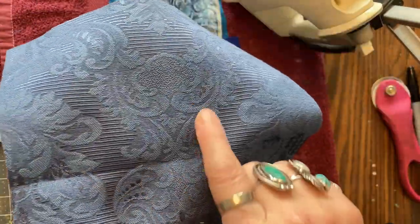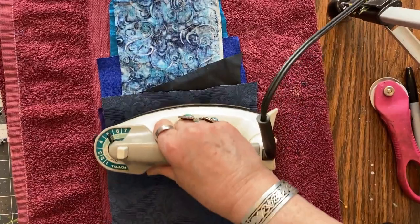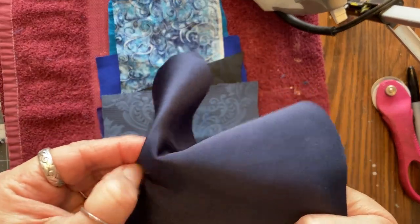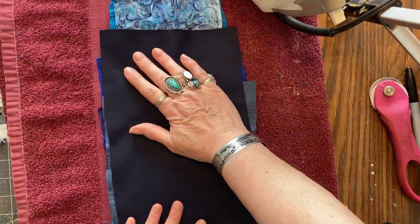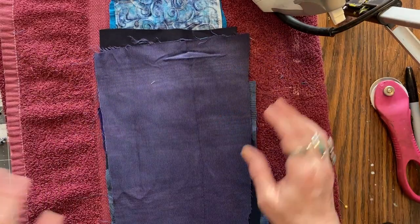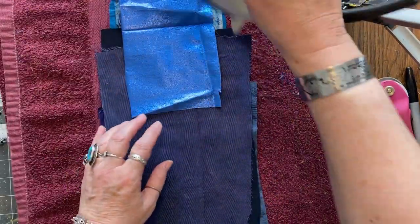This is upholstery or drapery. And what? These have a name. Darn it. Like, not flourish. Ugh. I'll think of it at midnight tonight. The darkest of blue. Okay. Because this is recycled stuff, sometimes there's spots. A dark blue moiré. Moiré, I say. Lamé. Again, treat it gently.